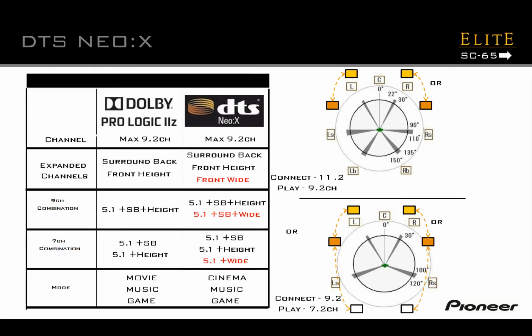DTS Neo:X, woohoo, another surround sound format nobody's going to use. We've got it. It's built in from the SC65 on up. So again, just like any of those other surround sound formats in the past, there are lots of different ways of configuring your audio to give you different kinds of surround sound fields, different types of effects based upon the content you're watching, whether it's movies or music or games, television shows. As you can see here, a little bit of different arrangement of speakers, height speakers, wide, ambiance type speakers as well.